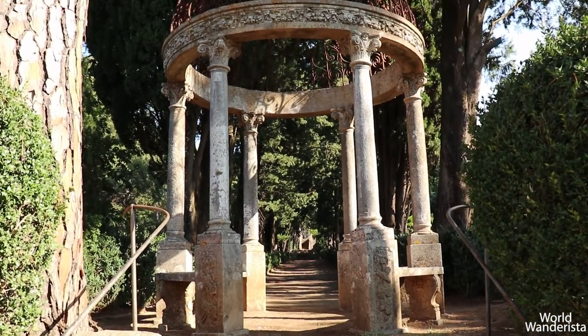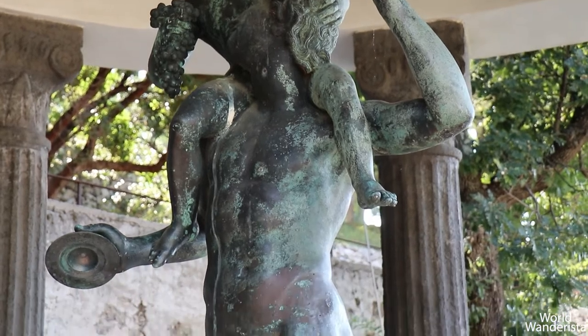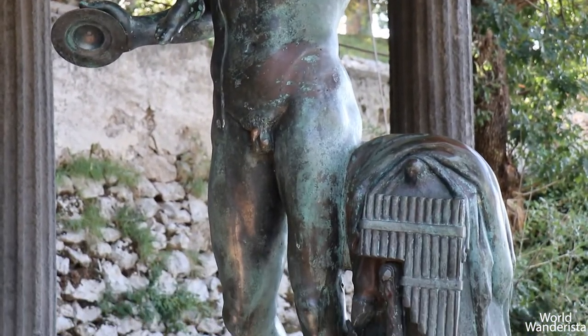The gardens have more to offer. Make sure to explore the entire domain with its beautiful paths, temples, terraces, and statues.